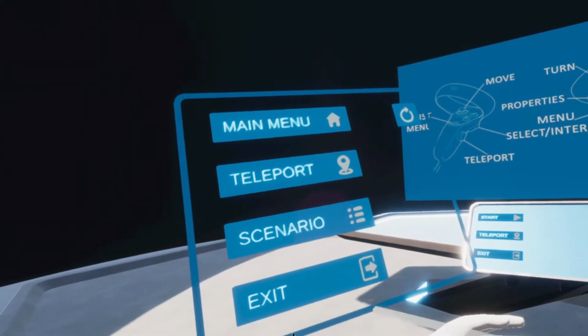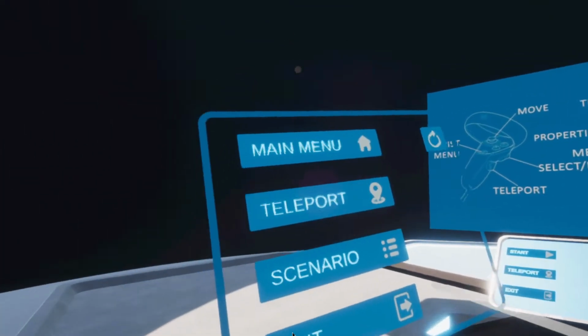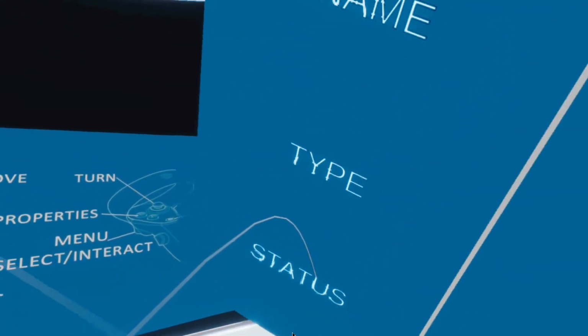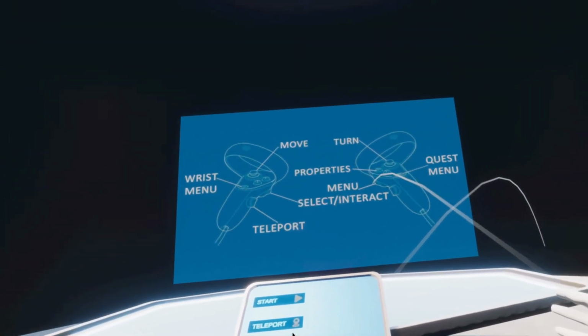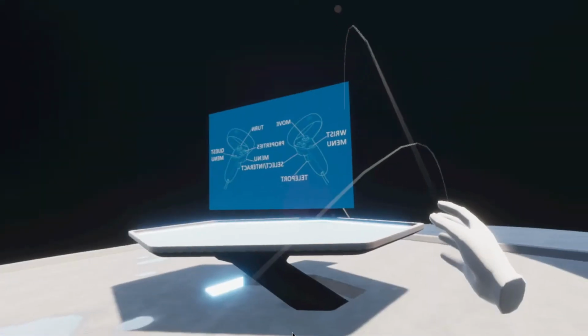The wrist menu can be brought up by pressing down the options menu on the controller, and the properties menu can be brought up by pressing the B button, the A button on the controller. In this instance, you can then interact with the menu by pressing the trigger button on the right hand controller.